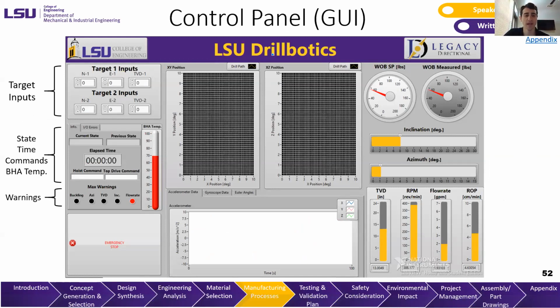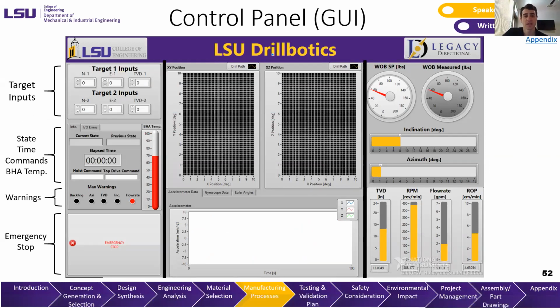Below this are maximum warnings and a large emergency stop button. Here between these two lines is where the Euler angle data will be sent to these graphs for position tracking, and on the right-hand side is different instrumentation information.